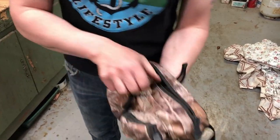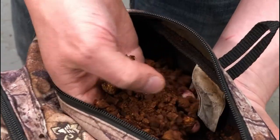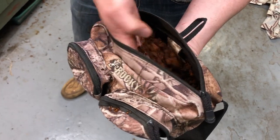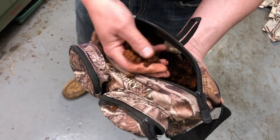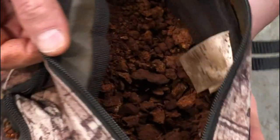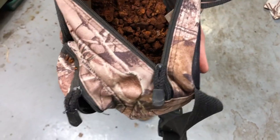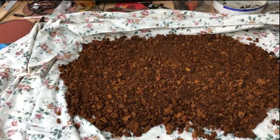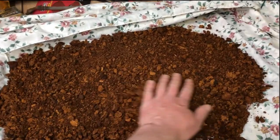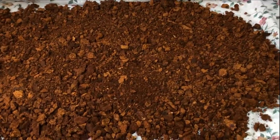All right, so now you can see it's ground up nice and small, and those are manageable pieces there. So it's just a matter of, I could put that right in my tea right now. I wanted to have a cup of it. But I'll take all that now and just spread it out on a sheet and let it dry for a few days. It'll get really hard, and then it's just good to store away for however long you want. Okay, so I got it all spread out now, and I'll leave that for a few days. Every now and then I'll come down and turn it over a little bit so all the pieces are exposed, you know. Let her dry up.